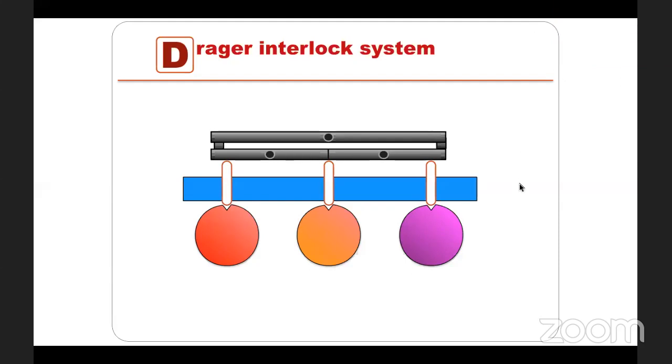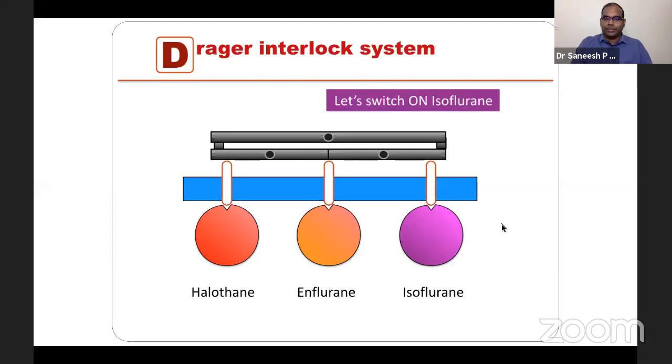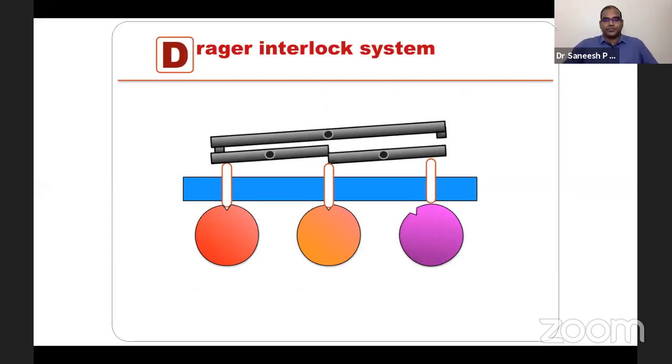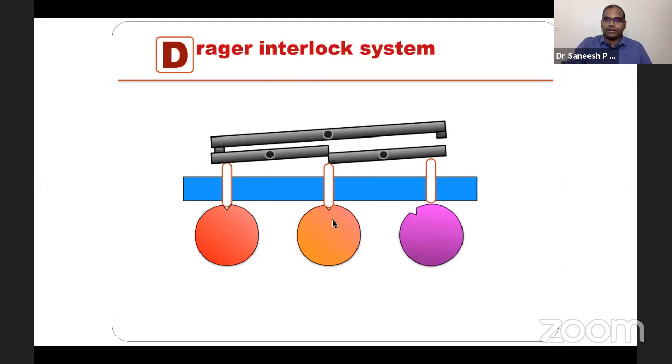Sir, if we consider this example and we mount a vaporizer in the first spot, we'll open this one, isoflurane. Okay, halothane and isoflurane. Okay, I'll open it for you, isoflurane. Now what happens? Okay, so this rod is getting pushed. So now this is locked. This rod is also getting pushed. This is also locked. Now even if you try with force, you cannot open this.